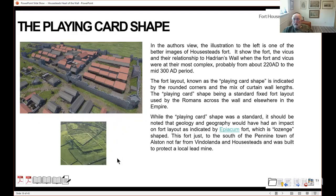But the playing card shape was a standard design, but geography and geology would change the way forts were actually laid out. And an example of that is Aesica, not far from Housesteads as it happens. But that's lozenge shaped as you look at it, and that's because of the hill it was on and what have you. So we had the standard design, the same kind of central command and management buildings are in the center. It's just the land drove the shape of the fort.